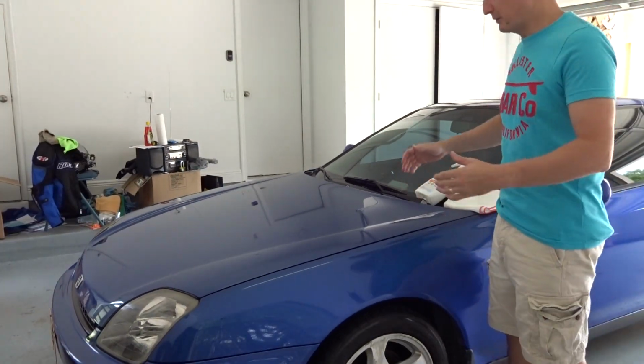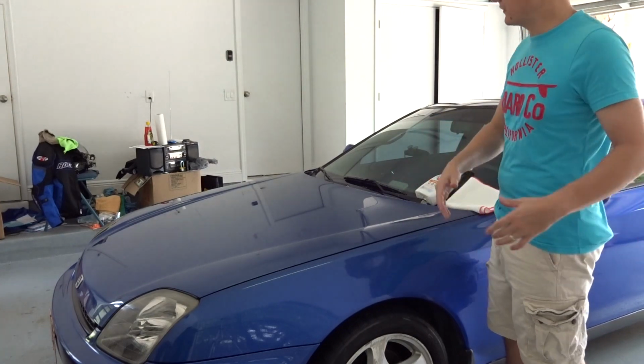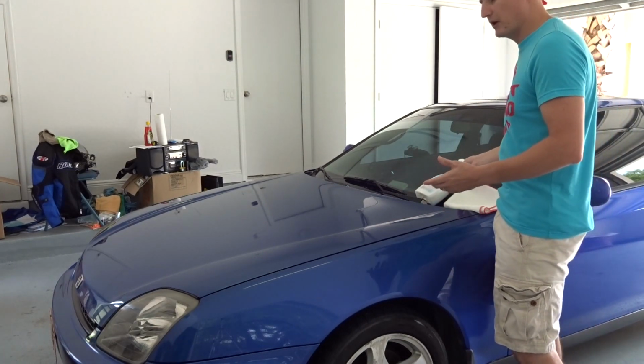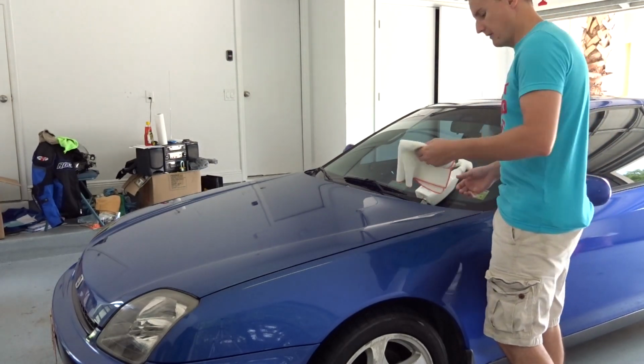Alright guys, here we are, we're ready, we're inside the garage. You can see the Z's been moved over here, and I put it right in the middle so I can go ahead and move the camera around. So everything is set up now, I'm ready to go ahead and try it out, and we'll see what we got here, guys. I already got my microfiber towel.